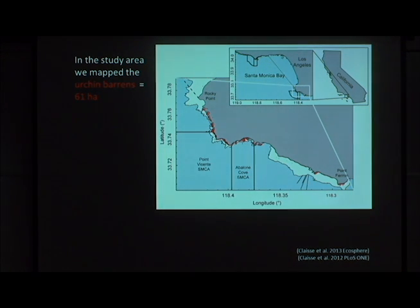So one of the things we did is we went out and mapped the urchin barrens along Palos Verdes, and that's in the red here. And we found there was about 61 hectares of urchins, primarily in this region.